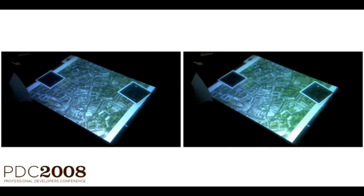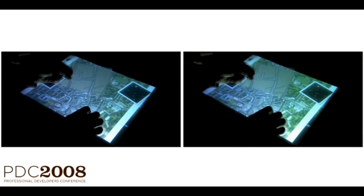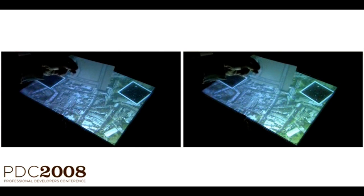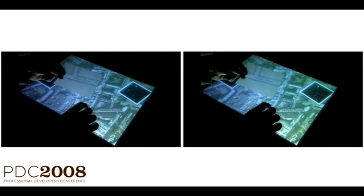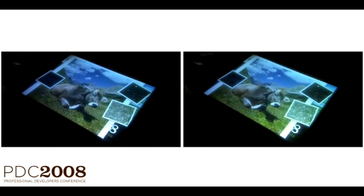Likewise, this is a map of our hometown in Cambridge in the UK. And if I want to reveal the street names, or even go up close to where I live, actually look at the street names. And one final example, just to really demonstrate some of the capabilities of SecondLight. Here we have a cow. Can anyone guess what's going to happen when we place this over the cow? No, we're not going to reveal the innards of the cow. We're just going to reveal some text about the cow.